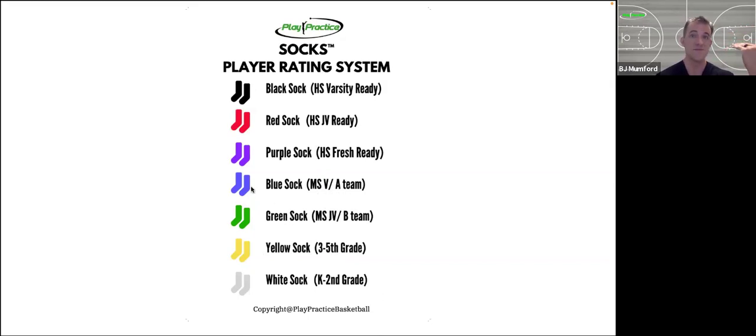And others may be in 8th grade and your skill level is at 8th grade, but your confidence is not there. So skill level in isolation in practice, like, yeah, I'm a blue sock, but when I get in a game, I shrink down and don't try things and I freeze up. And so we're trying to calibrate a lot of different aspects of this. But our goal from this program is to really move you toward the purple sock.